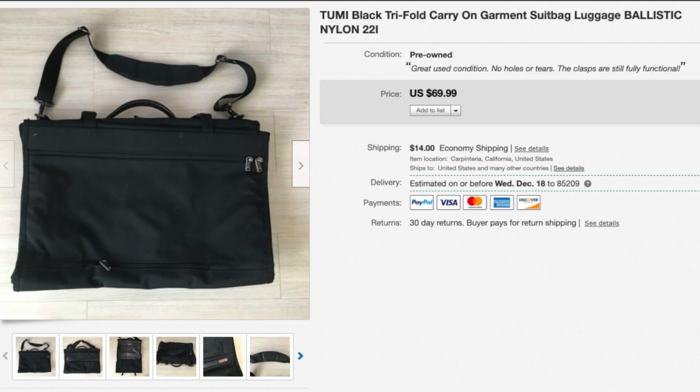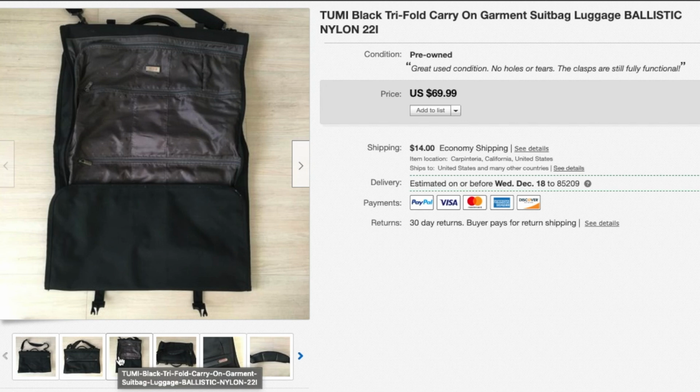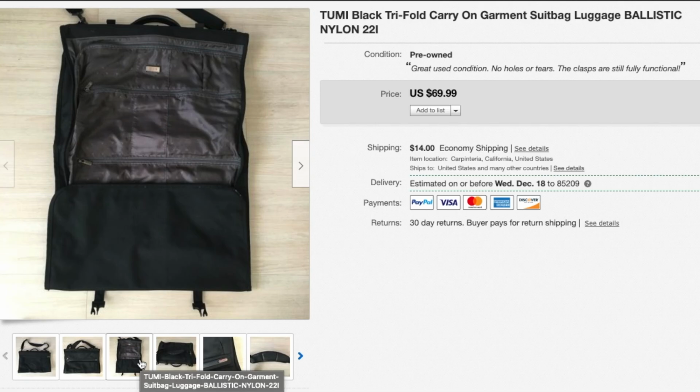Next up is this Tumi garment bag, and Tumi is one of those really high quality garment bags. They make suitcases as well. I believe they make messenger bags, all types of bags, but this one was Tumi. I picked this one up for about $5 or $6. The only problem with this one is that on the clips right here, if you guys can see, one of the clips had some minor damage on it, but it still was able to close fully, so that really didn't affect the price point at all, as a matter of fact.